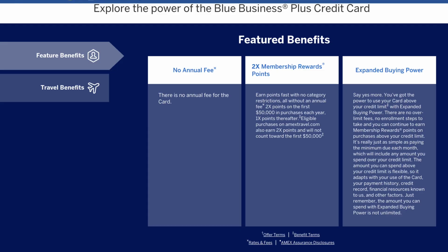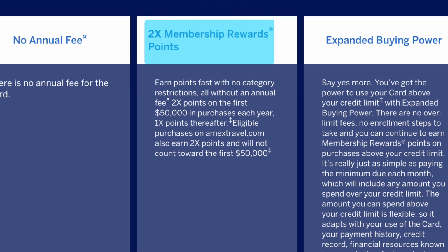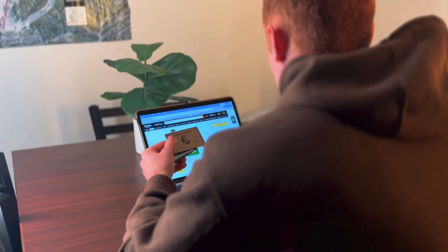After doing my own research and really diving into business credit cards, I can confidently say the BBP is by far the most value that any small business owner or really medium business owner is going to get from a single card. And that's because you're going to be earning 2 membership rewards points on every single one of your purchases up to $50,000. Now, if your business is small like mine, then you're probably never going to go over that $50,000 limit. So this card is going to work for you and your business until you're spending over $50,000. And even then, you can just use this card up until $50,000.